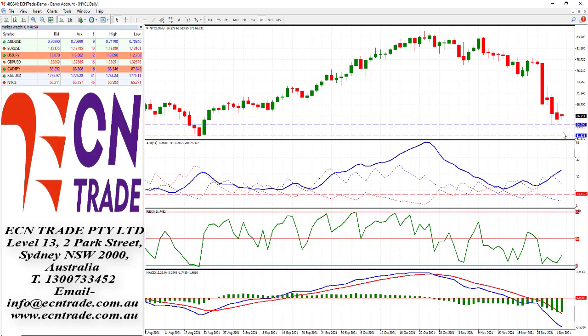In light of the pattern, I still feel there's a little bit more downside and therefore could look towards 61.80.90 and reassess from there, as we may get a bounce off these lows that was last seen back in August.